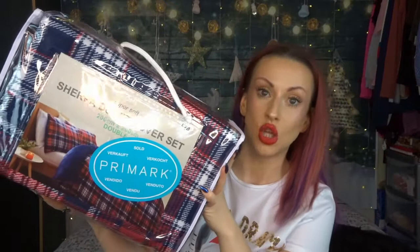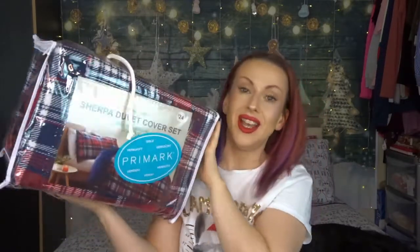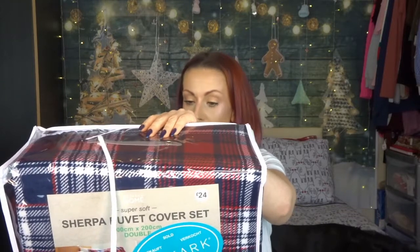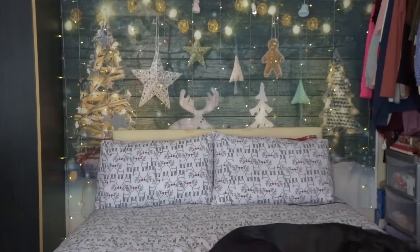Okay. Next out of the bag is this bad boy. So excited to get this on. I bet Leonard's excited to get this on because he loves a cosy bedding situation as well. So we've got the Sherpa duvet cover set, which is like fleecy teddy bear material. I'm so excited to get this on and get snuggled in. Oh my god. So this one, I've got the double one size, and it is £24, and I presume we've got the duvet cover and pillowcases.